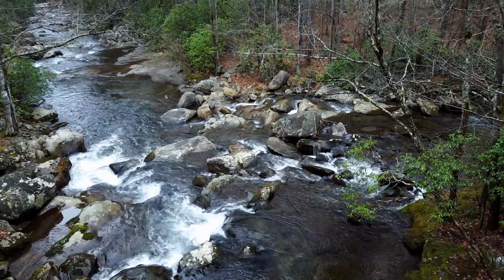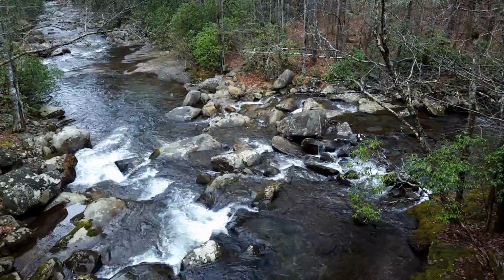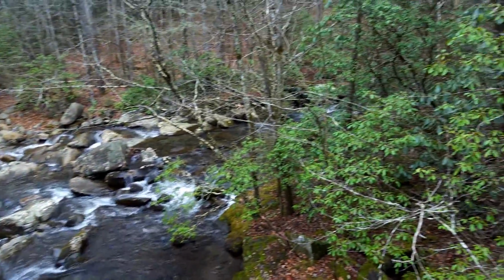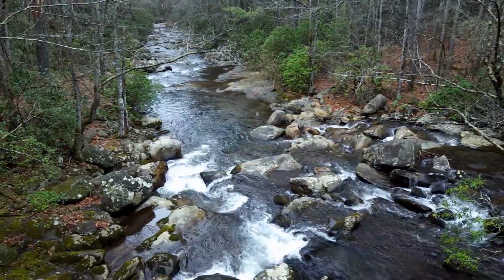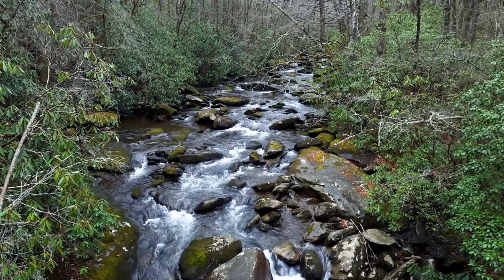This is the confluence of the South Fork of the Citico Creek and the North Fork of the Citico Creek. This is North Fork up this way, and the South Fork is back behind me. This is the South Fork of the Citico Creek.